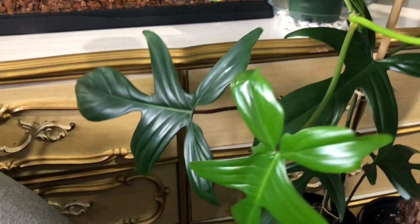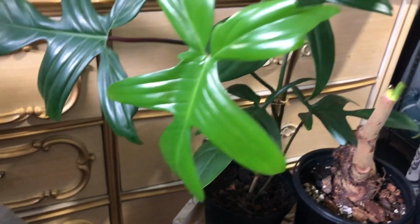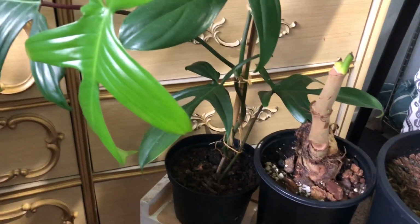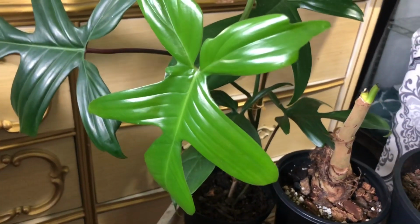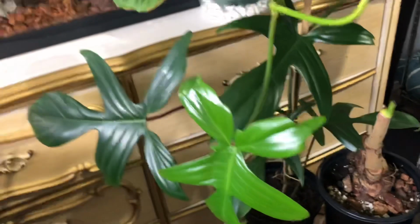Checking the leaves every day just to make sure that it's not dying, so that if it does, I can put it in water and propagate it. Hopefully it'll survive if that happens. That is a brand new leaf right there, looking fine.